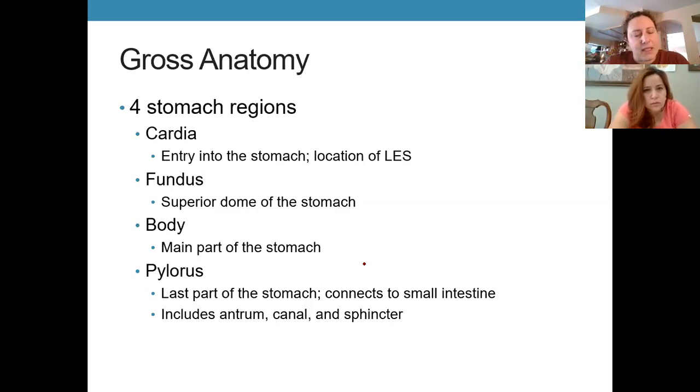And then the pylorus is basically the last part, as in it's got the opening to the small intestine, which is the pyloric sphincter, but it does have a couple of parts to it, which we'll go over a little bit. And it basically functions to make sure that everything has been as mechanically digested as possible before going into the small intestine. Its other job is to make sure that no more is entering the small intestine than the small intestine can handle. So that's kind of where we get to that whole regulation stuff that we'll talk about in a little bit.